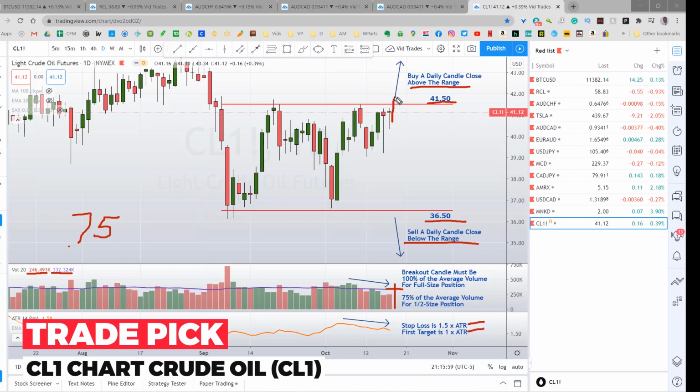So let's say this breaks to the upside, and on the day it breaks, just ahead of the close, say 15 minutes before the market close, set up your buy order. Look down here at the ATR, multiply that by 1.5. Measure that distance below for your stop loss. Measure 1 ATR above the entry for your first target. And of course, it's just the opposite if it breaks to the downside.